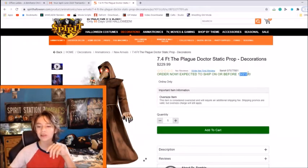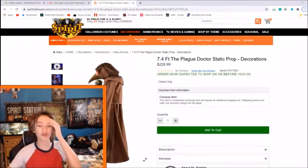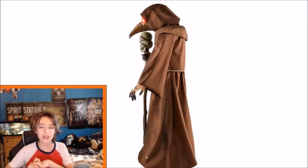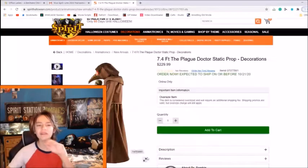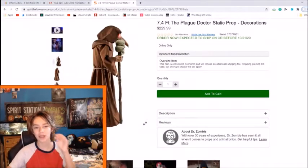I know one thing people didn't like is that he's still supposed to ship on 10/21, which people were like, that's a little late. And I understand that. It's kind of annoying, because all the other 2020 online only and regular animatronics were shipping at a much earlier date. But I don't know. I have a feeling this one was rushed. I've heard a theory saying this one was rushed. And yeah, I believe it is because it's shipping at a really late date.